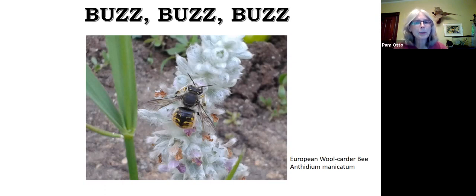If you happen to have fuzzy plants in your yard, and by the way, this species that I've been seeing in my yard, the lamb's ear is a non-native, it's a European species. And so what I'm seeing is the non-native or European wool carder bee. There are some native carder bees too. They all have this tendency or habit of collecting wool from plants and using that to provision or create their nests, as we'll see in just a couple of slides.